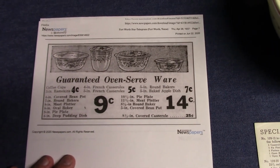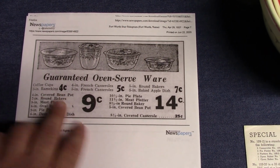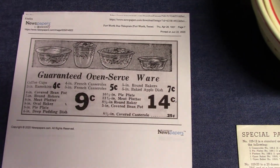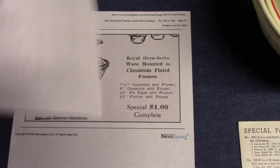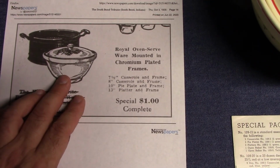More OvenServe. This is from 1937. Coffee cups and ramekins, 4 cents. Round Baker's baked apples, 7 cents. And finally, 1935, we see a piece of Royal OvenServe.